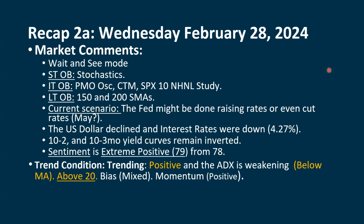We are still in a trend though, because the ADX is above 20, both with the short term and intermediate term chart. I'm keeping our bias at mixed right now because we had the slight down day after having the slight up day on Tuesday. Our momentum for right now is still positive. We're not really falling apart. We're not seeing a lot of selling coming in. We're not seeing buying either, but the market is holding up for right now.